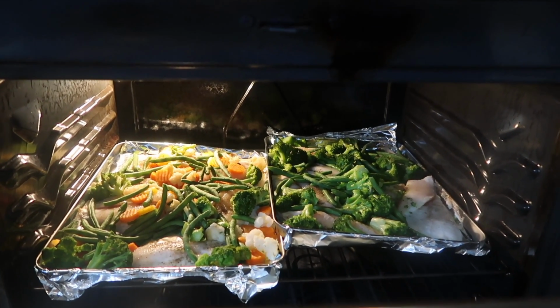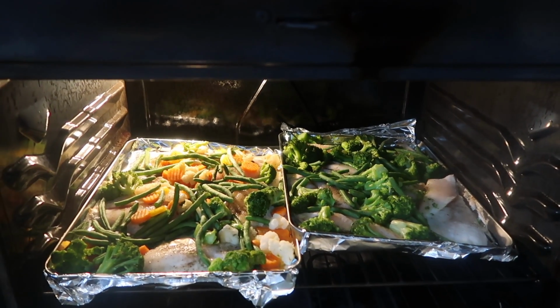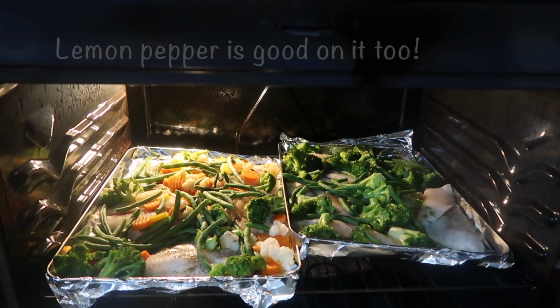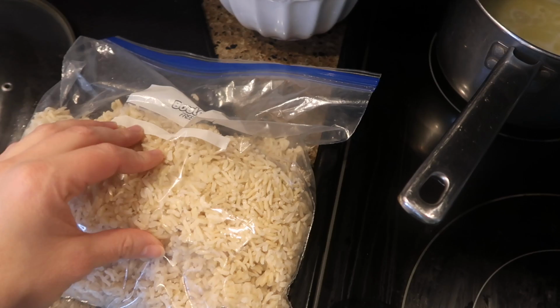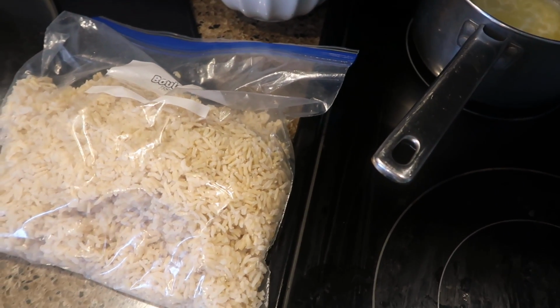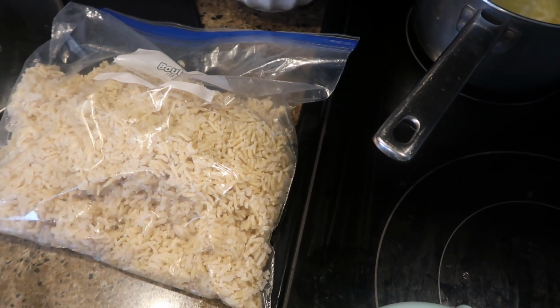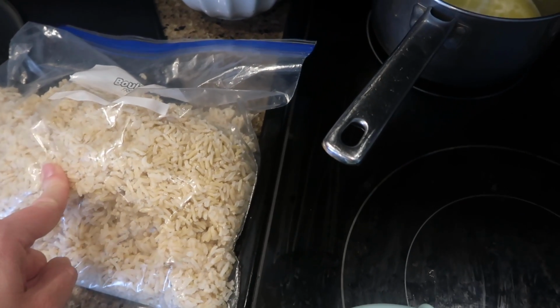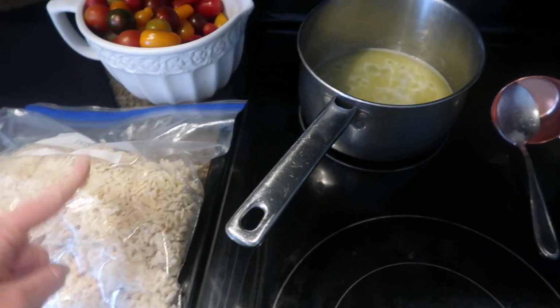I sprinkled salt, pepper, dill weed, and I did a little garlic powder too. You can kind of do any seasonings you like on it. Then I'm serving it with some brown rice. I had some in my freezer, because one week I always make a bunch and put it in my fridge for the week, and one week we weren't eating it fast, so I didn't want it to go bad. I froze it. Pulled that out of the freezer so I don't even have to cook that tonight.